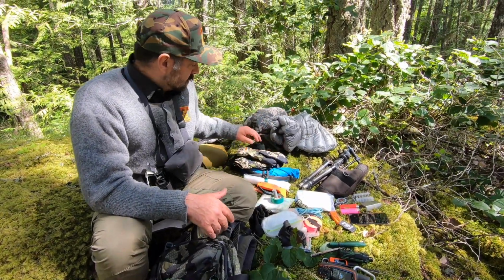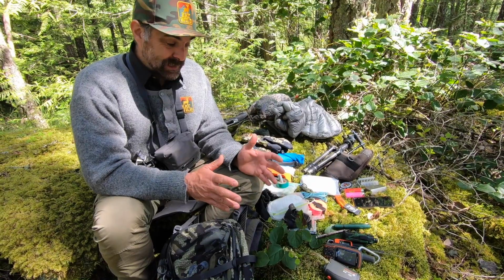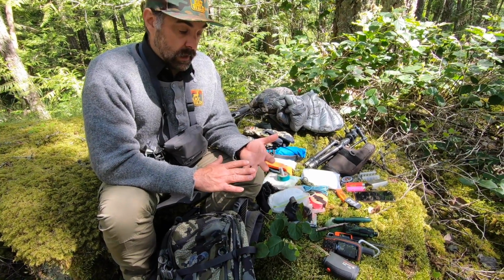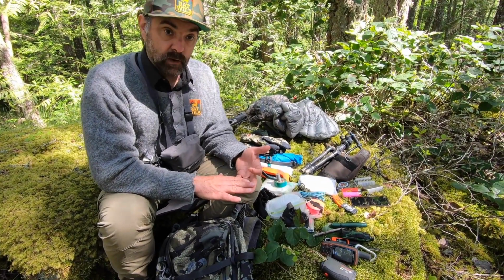The last couple things I want to show you is now one of the most important parts about being safe is that there is a chance you're going to get caught out in the elements, and you're going to need to stay warm and dry, and that way you can ride out any emergency situation if you're, say, lost in the forest or injured and you have to wait for somebody to come find you or help you.